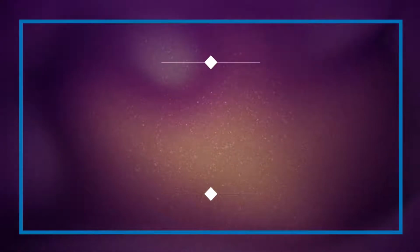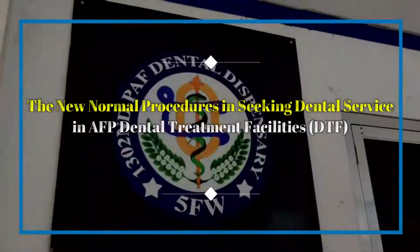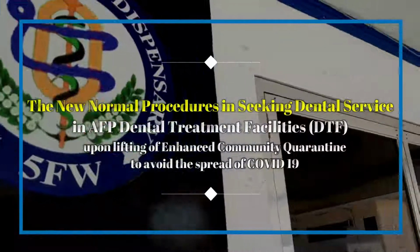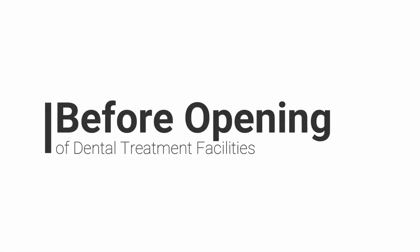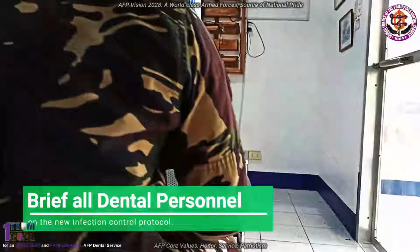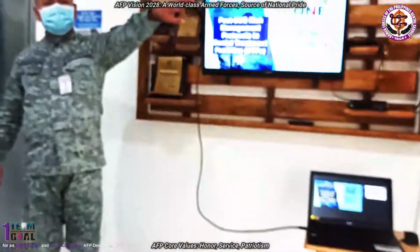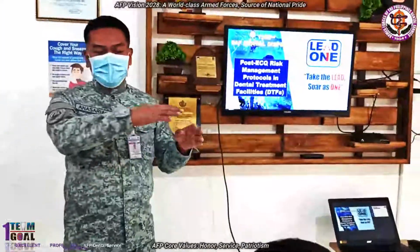The new normal procedures in seeking dental service in AFP Dental Treatment Facilities upon lifting of enhanced community quarantine to avoid the spread of COVID-19. Brief all dental personnel, dental officers, enlisted personnel, civilian dentists, and civilian human resources on the new infection control protocol.